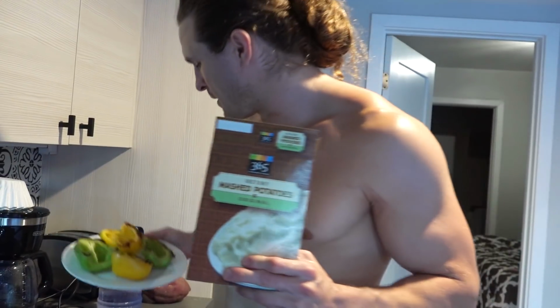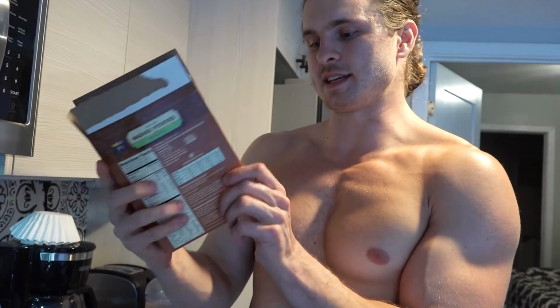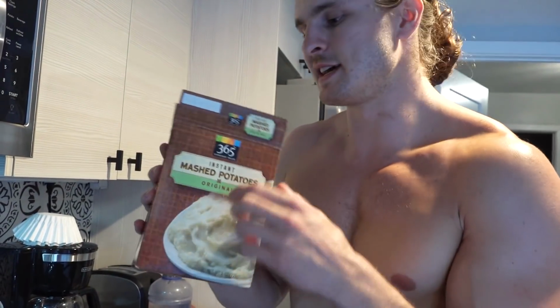All right, so our bell peppers are perfectly charred. Now, we are making some mashed potatoes. You can do mashed potatoes the old style way, but me and Sam love the 365 Whole Foods brand. Literally all it says in the ingredients is dehydrated potato. So I really like these. I wouldn't get it if it had a bunch of preservatives or weird things in it, but it makes it really convenient.